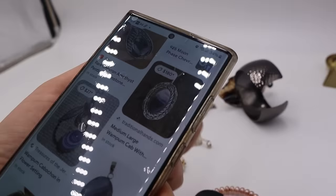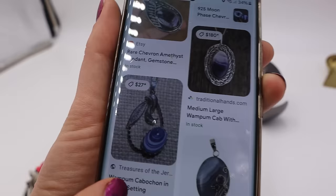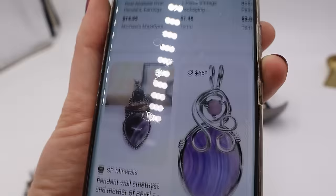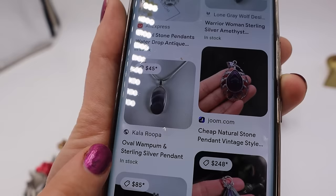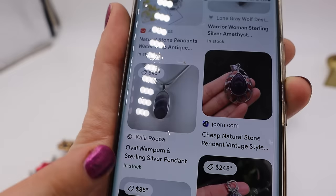And okay, so I see something here. Wampum cabochon in flower setting. Wampum cabochon? I don't know if that's accurate. I'm looking for that same swirl. So oval wampum. What does that mean? So that's how my brain starts thinking, like, what is an oval wampum? Because wampum, I believe, is a Native American term.